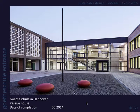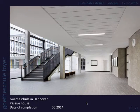I'm going to start with the Goethe Schule, a redevelopment and extension of a school in Hanover. Here you can see our new part. I hope it's obvious that this is the new part and the old part. This is the aula, which is the big hall where the students meet for concerts, but also if there's just an assembly. This is what the entrance hall looks like from the inside. So you can see the aula in the background.